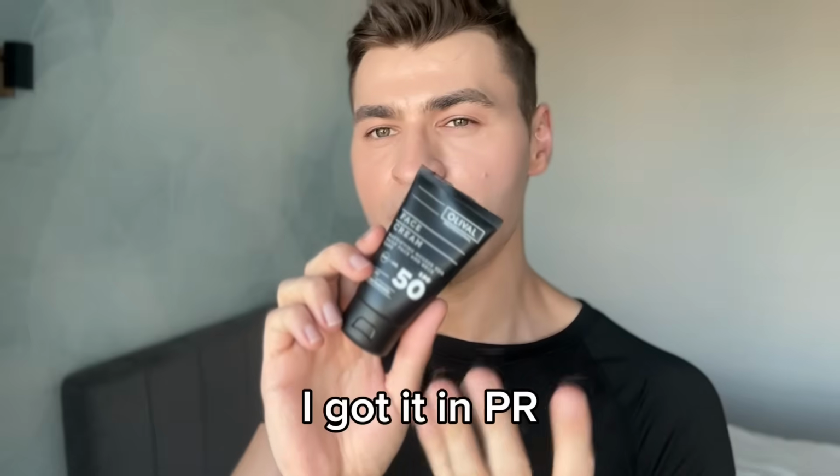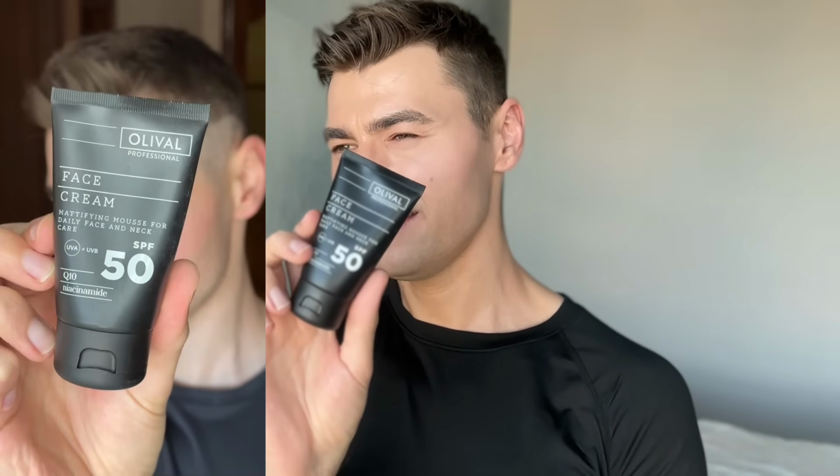Now the next one is this one from Olival, which is an SPF 50 only. This one actually is matte in the beginning, but then it gets shiny very, very fast for some reason. And it doesn't have the best texture and spreadability. It is pretty thick, pretty pasty. Besides that though, almost fungal acne safe. I think it has only one fungal acne trigger.